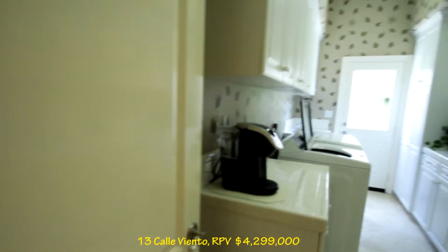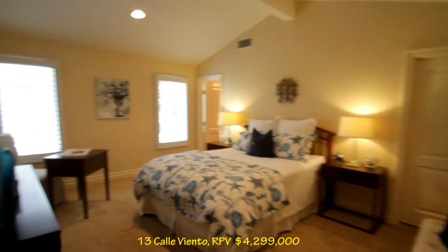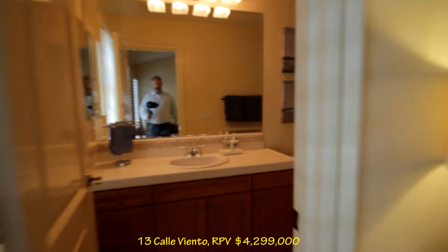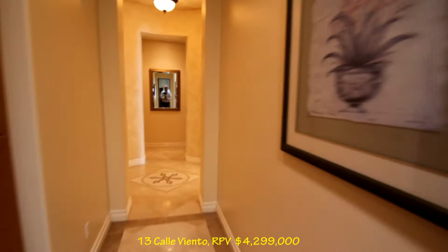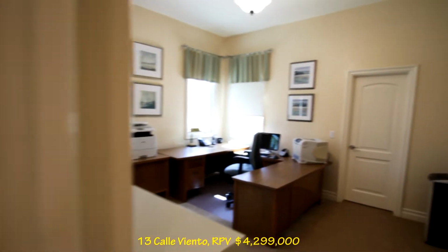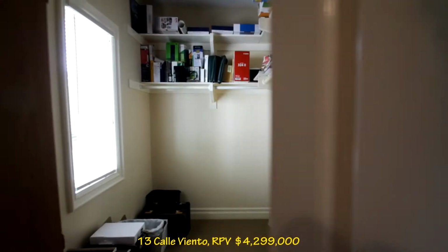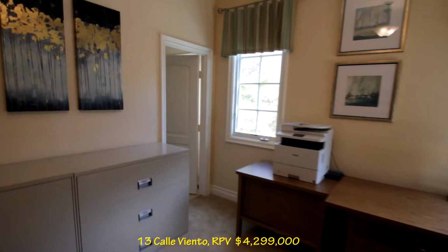There's a nice laundry setup here. A lot of storage. And the bedroom, like I said, everything in here is en suite, so they all have their own bath. Another room being used as an office. It's part of the closet. Big closet. And a private bath.